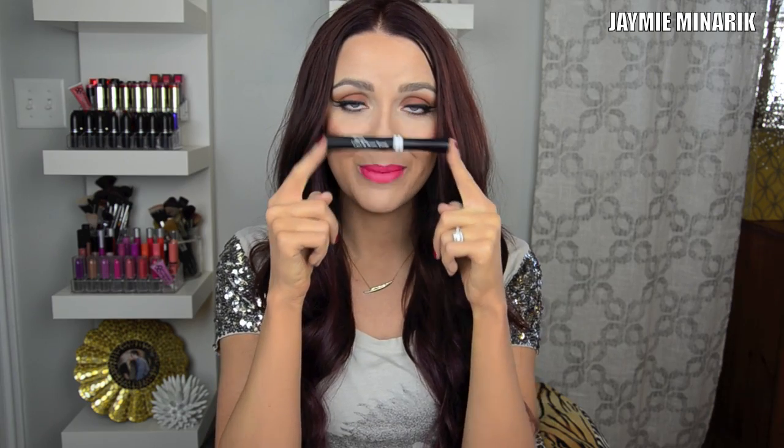Until I found this, the Ardell Lash and Brow Serum. This stuff is amazing. I buy this at Sally's. I think it's like $15 or $16. And I apply this on my eyebrows every night before I go to bed, and it has made my eyebrows grow double. I applied this and it made the biggest difference. So if you have very, very thin eyebrows and you want to help them grow, I suggest trying this.